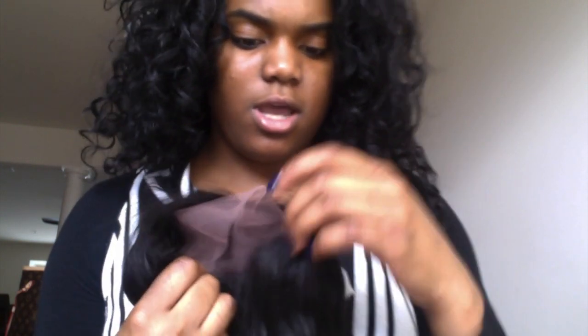But yes, guys. Oh, and it also has baby hairs, supposedly, which I haven't really gotten into, but I feel like I should with this wig, just to experiment. And if I do, I'll probably cut them, because this is too long for baby hairs, especially for me.